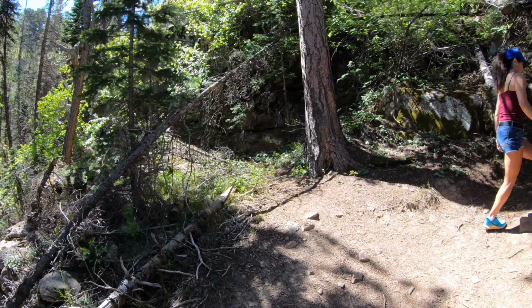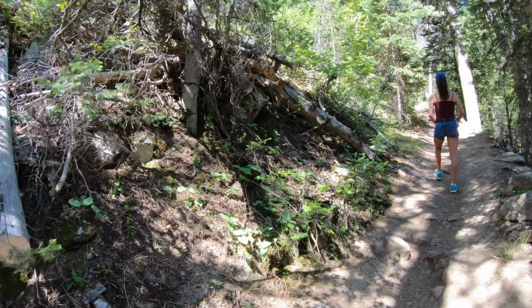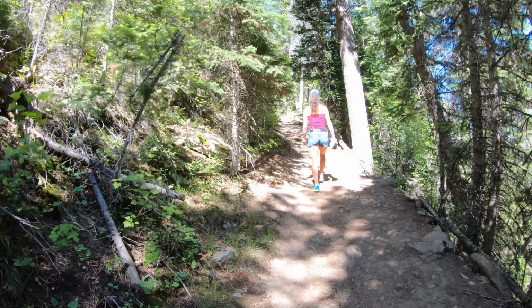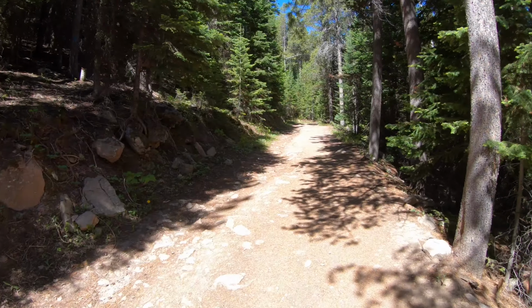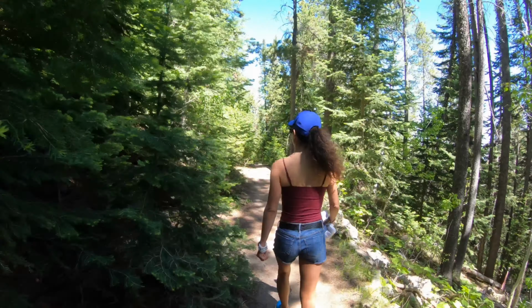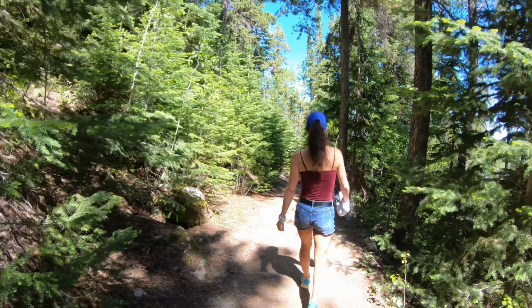So after you cross the creek for the first time, there's another small set of switchbacks which takes you up to the top, which is mostly in the timber. This is the last portion of the uphill, so we are now on the west side of the Bridle Trail loop. I like this side a little better.